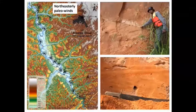On the left here, you have a map of the different outcrops I visited during these 6 months. My main takeaway from this field work was that I was able to measure 200 and something paleo wind directions. I recognized in many places that the cross bedding was an aeolian feature and that the wind was blowing towards the southwest and the south in this area.